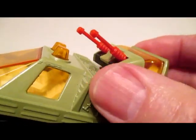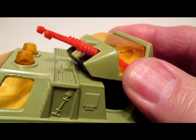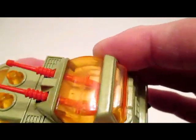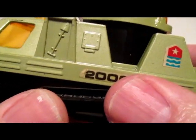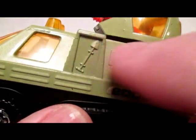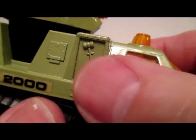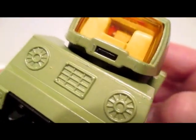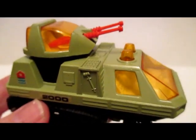This one's called the Crusader and it's number K2003. There's a shovel molded on the side there. Sledgehammer. So that was kind of a neat find, something I've never had before.